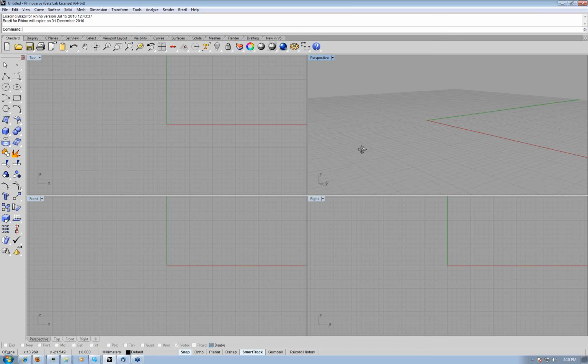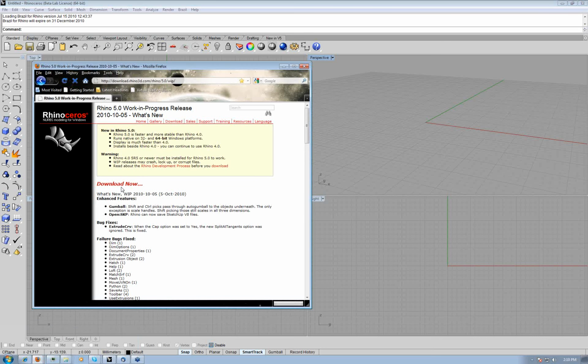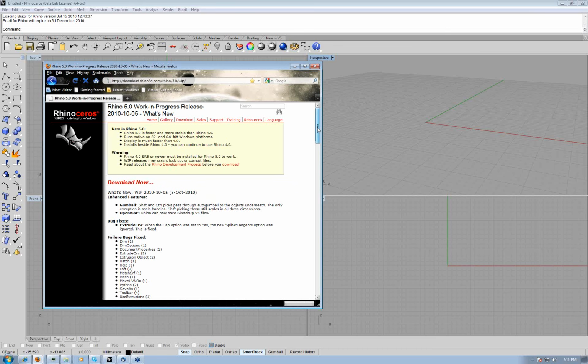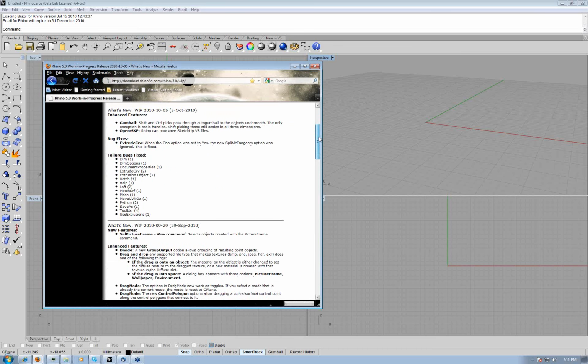The first thing I'd like to pull up here is this web page, and you can see the address here. It's download.rhino3d.com/rhino/5.0/WIP, for work in progress. This is where any current Rhino 4 user can download the work in progress build. You also have the ability to scroll through here and see what new stuff has been added in every release. There's actually one that happened quite recently, and you can see what new features and bug fixes have gone into that release.